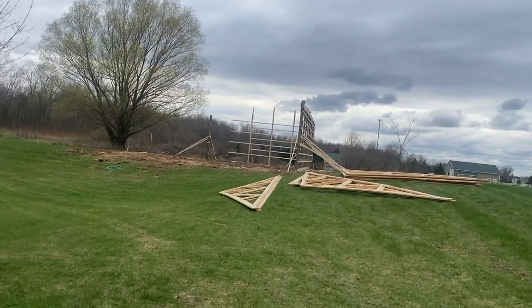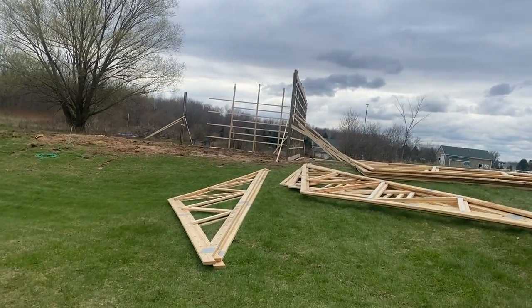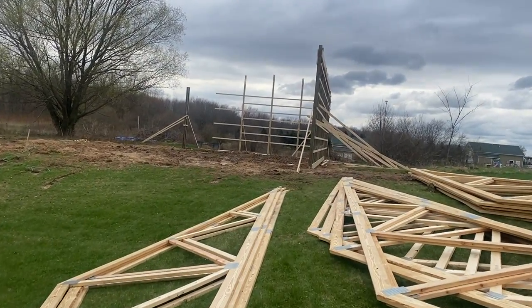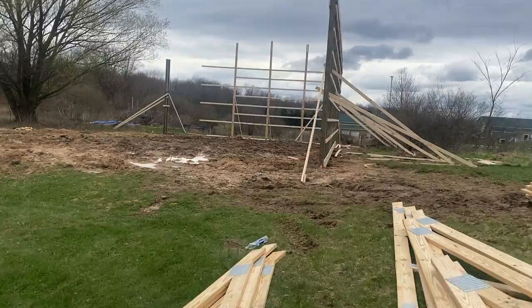Well guys, day one framing progress done. Even moved the trusses back here. Got new trusses, these are the correct ones for our township. That was a little bit of a mess, but got that all figured out. And they got some work done. You can see here that the north and the west wall are both done.